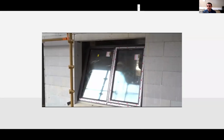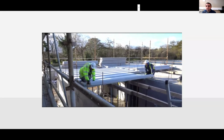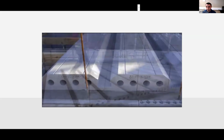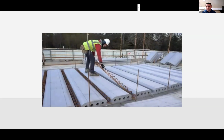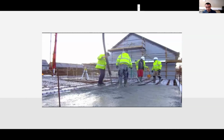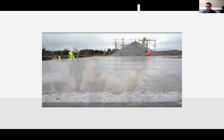The floor panels, which can span up to 8 meters, can be manually placed in position. The floor panels have tongue and groove interlocking joints along their edges, enabling rapid installation. Next, steel reinforcement is placed and concrete is then poured on top, completing the floor structure.